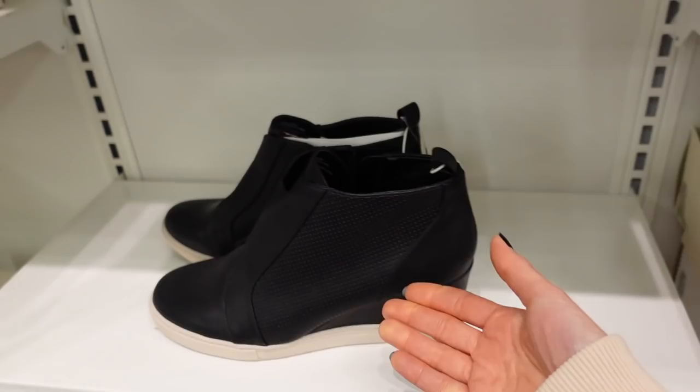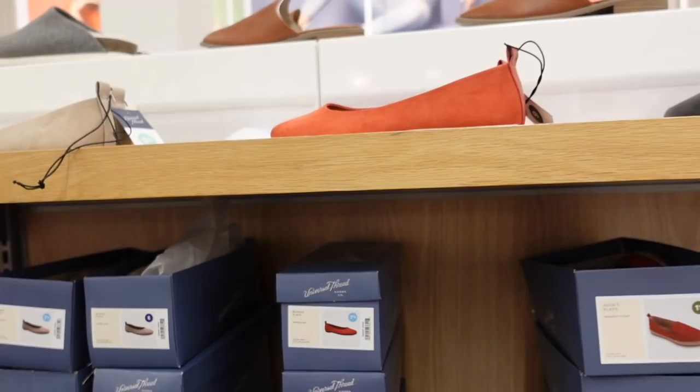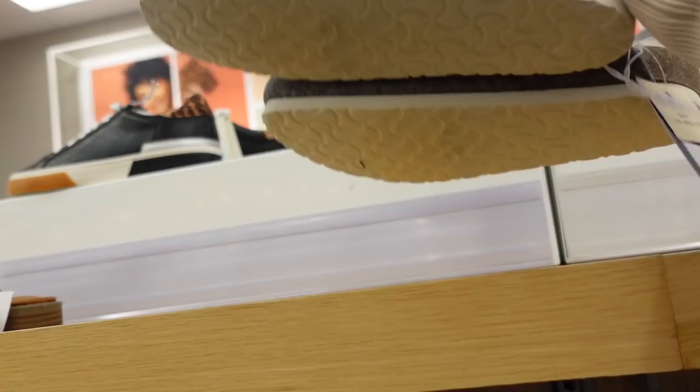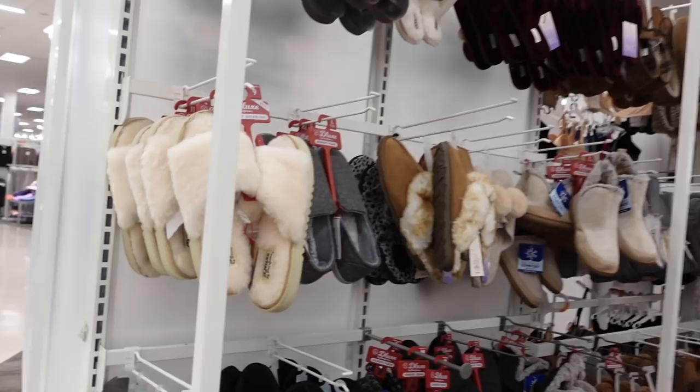One thing with the mock meat shoes is sometimes they can make your feet sweaty and smelly, which I don't like. Those are cute too, little welly type. Ooh, I like those too. Those would be good house shoes. Speaking of house shoes, they appear to have a good selection of slippers here.